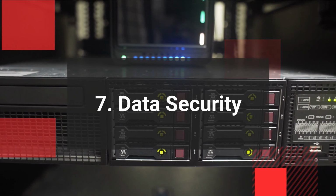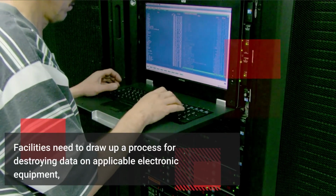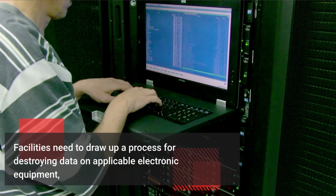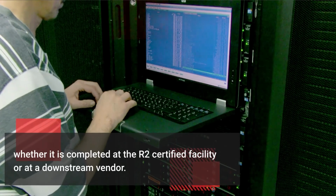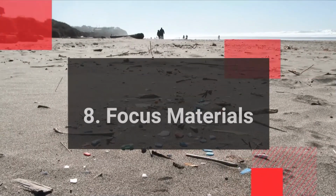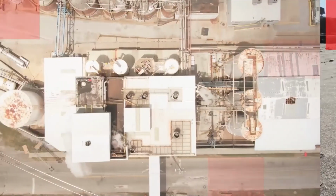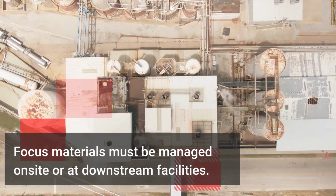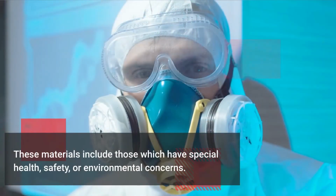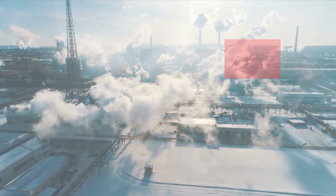Number 7. Data security. Facilities need to draw up a process for destroying data on applicable electronic equipment, whether it is completed at the R2 certified facility or at a downstream vendor. Number 8. Focus materials. Focus materials must be managed on-site or at downstream facilities. These materials include those which have special health, safety, or environmental concerns.